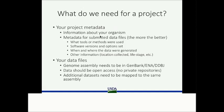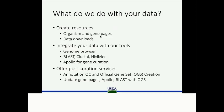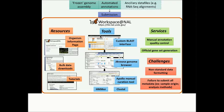And once you submit your project and once you have data sets, we will go about and start producing your project. So first we create resources such as various pages on our site, provide data downloads. We integrate your data with our tools, and we also offer some post-curation services. And here I have this in a visual overview.